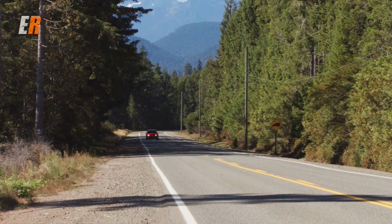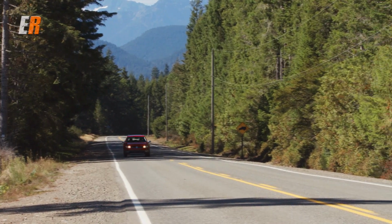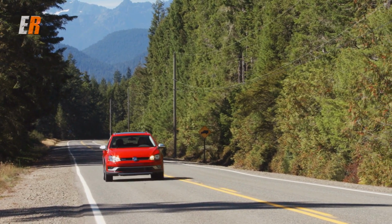So what do you think? I have always loved the latest generation of these new Golf family of cars, right? And I think this car just feels so polished and refined, and you really don't notice at all that you're driving sort of an all-wheel drive version of it.